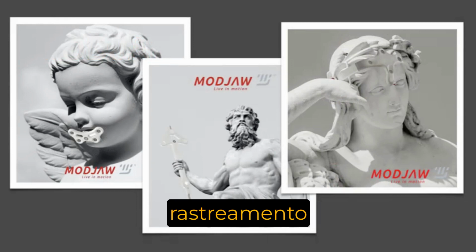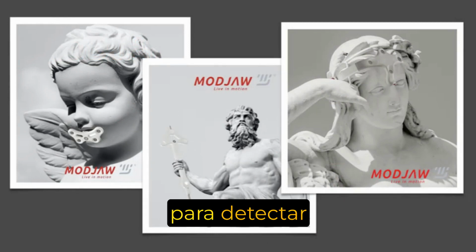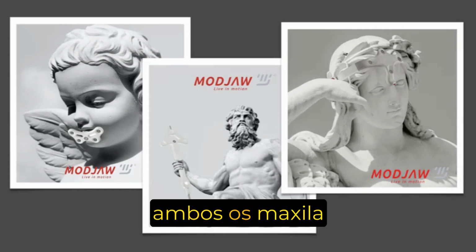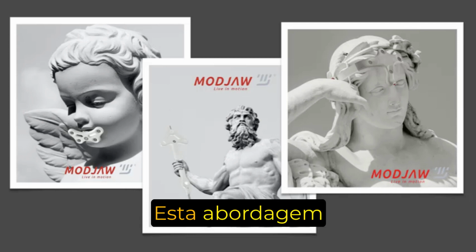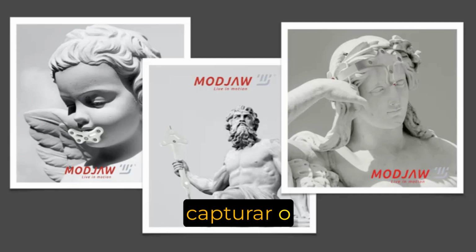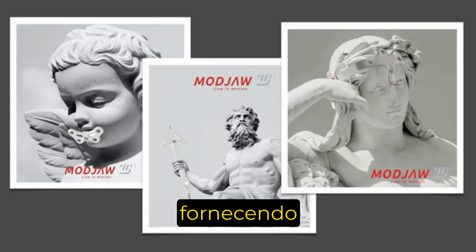The jaw tracking technology utilized in the ModJaw device employs tracker points to accurately detect the position of both the maxilla and mandible. During a pairing process, the integrated 3D camera recognizes the matching points between the uploaded intraoral scans and the patient's actual jaws. This innovative approach enables us to capture the patient's true functional movements and incorporate them into our digital workflows, ultimately providing more precise and effective dental treatments.